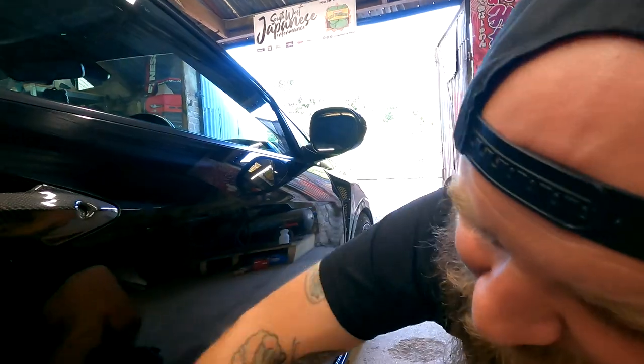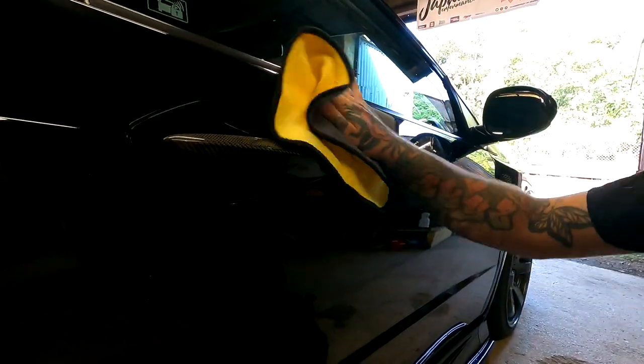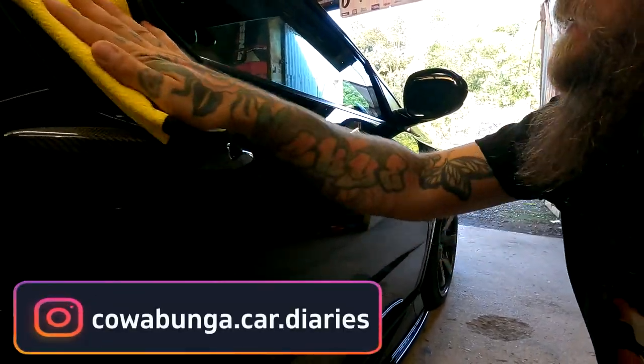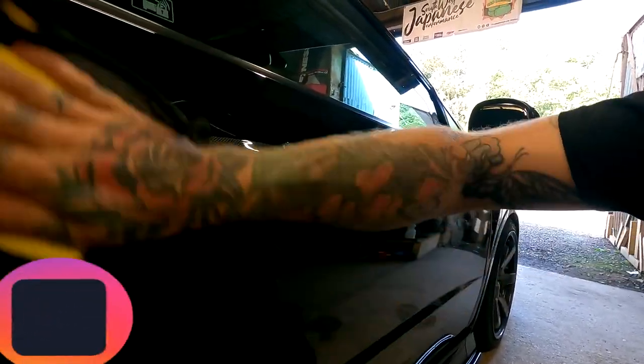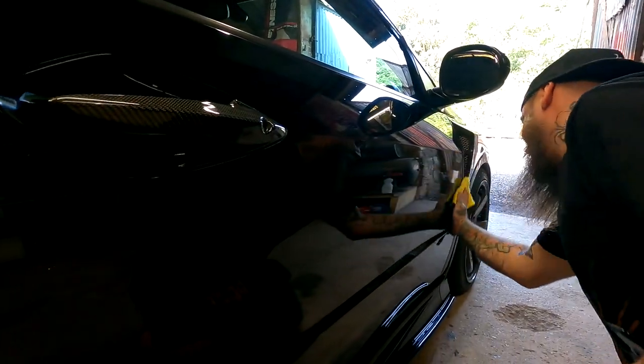Again, working the product in. No gimmicks, guys, but this stuff does both. It smells amazing. The plusher side, the yellow side, works incredibly. Oh my God, look at that shine. And that is literally it.